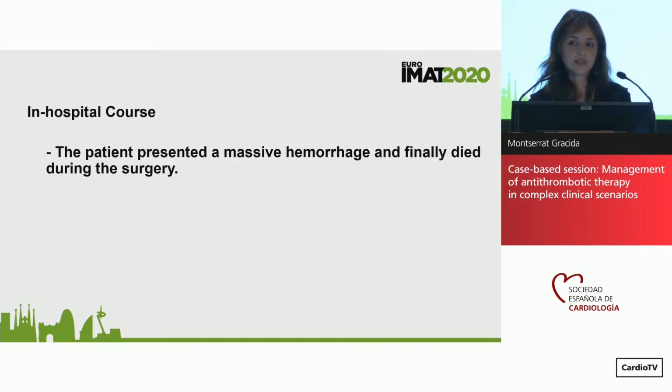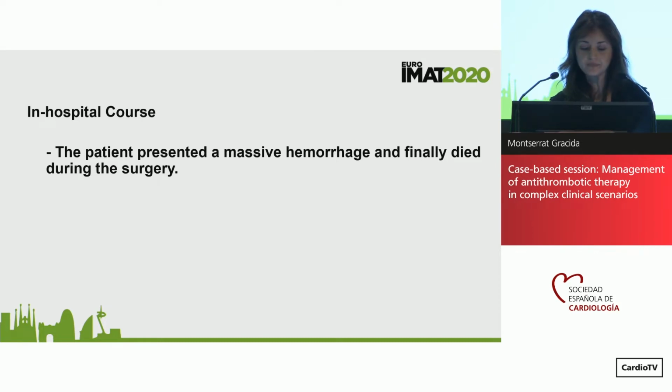Despite platelets and plasma, the patient presented a massive hemorrhage and finally died during the surgery. Hemorrhage from the aorta? Yes.